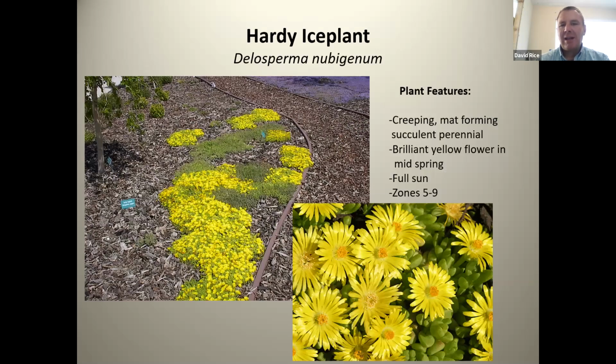Here's a hardy yellow ice plant, just like the purple one. It can be grown en masse, or in individual clumps. It's a succulent. It's evergreen, but it does turn a bronzy, burgundy color in the fall, bright green in the spring, with yellow flowers. I don't have too much more to say about that one. Ice plants are cool. There's a range of colors: whites and oranges and purples and pinks.